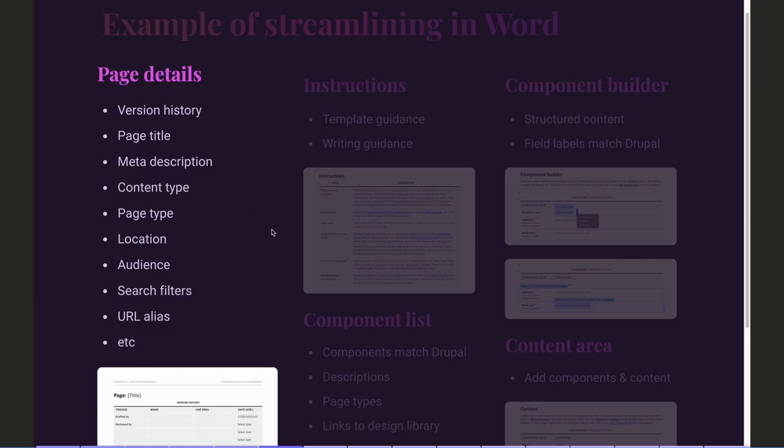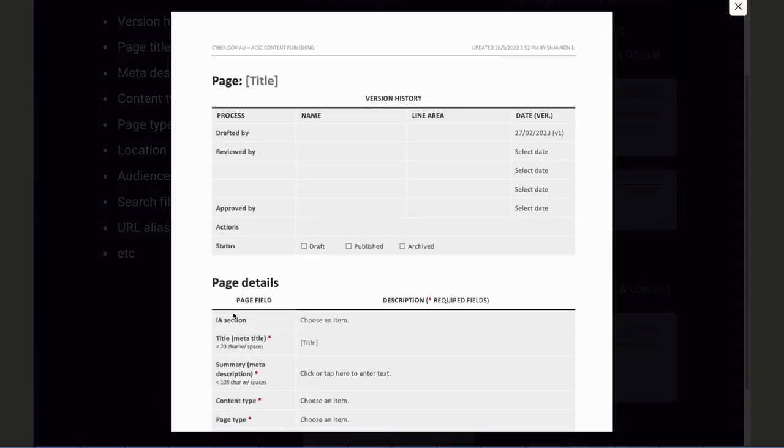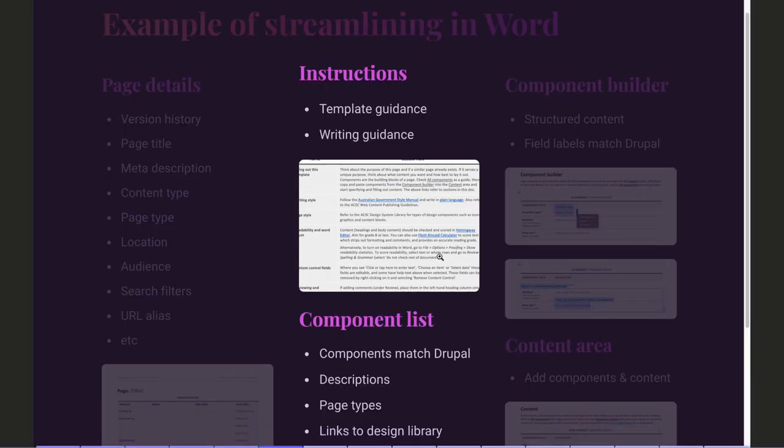So this is like details for the page. You can put all of this into your Word doc. So for example, you can put information here for date and all of the things listed here. There's some controls around dates and checkboxes and things like that, and some structured data as well that you can specify. And instructions on how to fill out the template as well, which has information and links to writing and style guides. You can put all the information you want in there for the Australian Government Style Manual, for example, or organisational guidelines and links to those as well.